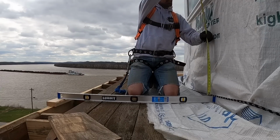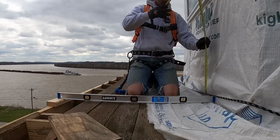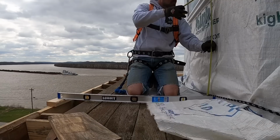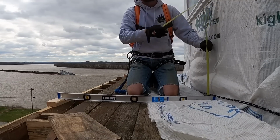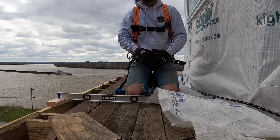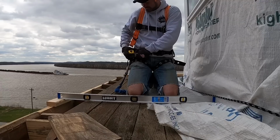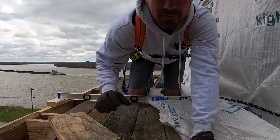All right, so now let's see what we are to the window. 34 3/4, so we need to be 28 3/4 to be 6 inches below the window. That's 28 3/4 to top of board. Okay, 28 3/4 to top of board. Now let's get ourselves set up so that I can work around there and help you.